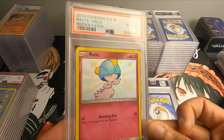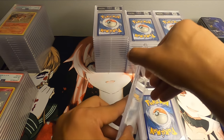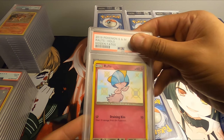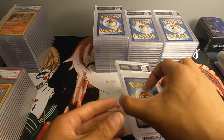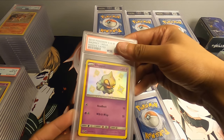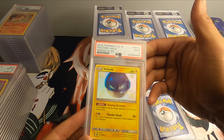Oh, I like this guy. It's definitely staying in the collection. I think I sent in like 2 or 3 of these. Oh, a 9. Yep, there's another one. 10. Very cool. Another 10. Another 10. A 9.